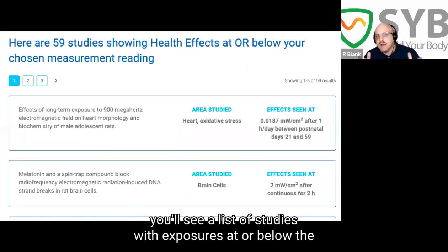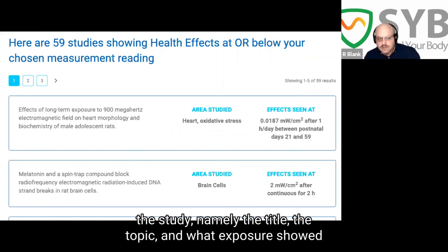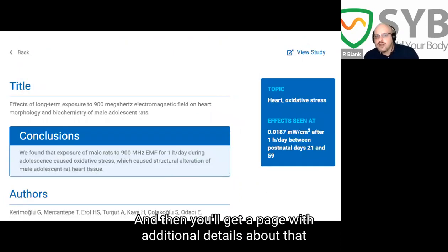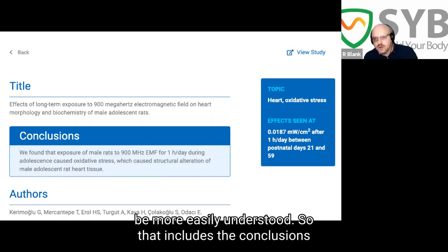Then you'll see a list of studies with exposures at or below the level you entered. The list shows some key information about the study, namely the title, the topic, and what exposure showed the effects. Now, in that list, you can click on any study, and then you'll get a page with additional details about that study, broken down into the various parts of the abstract to be more easily understood.